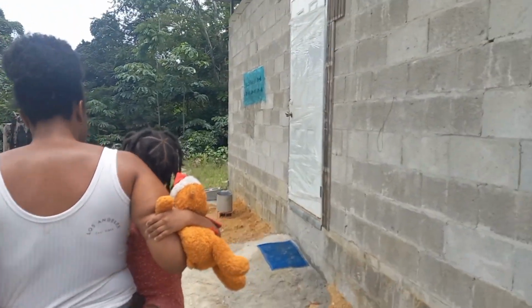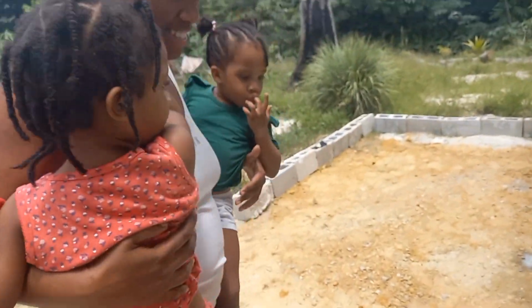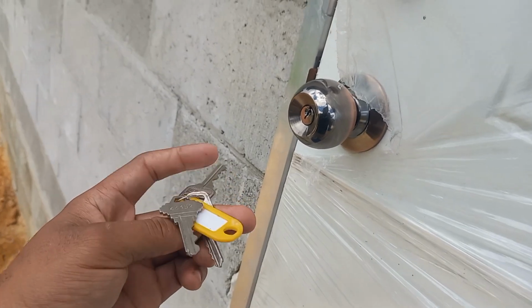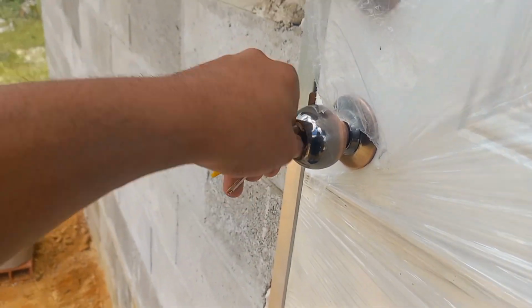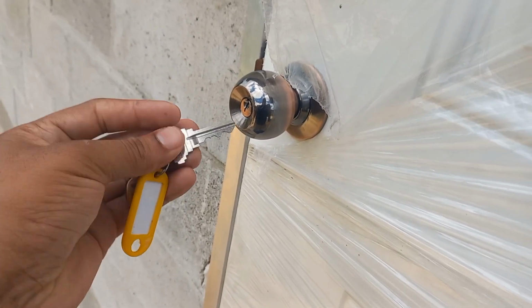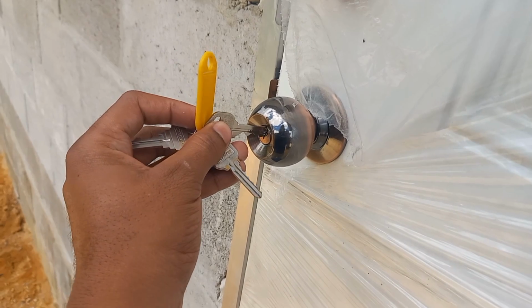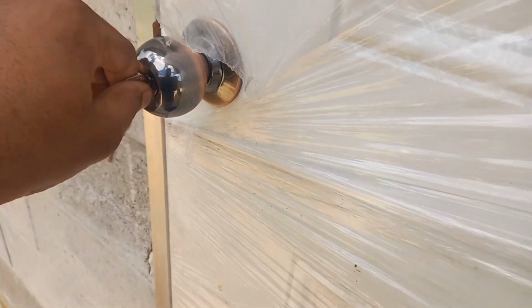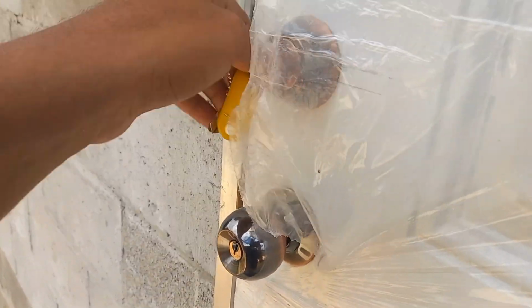Got the shoes. Daddy shoes? What's this? It's a house. It's your house. Don't even know which key it is. Nish has so much keys. Nish, how much keys do you have? What key is yours? Alright, it's this one here. This girl got options. She has three keys on her.